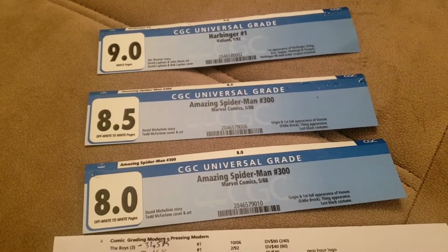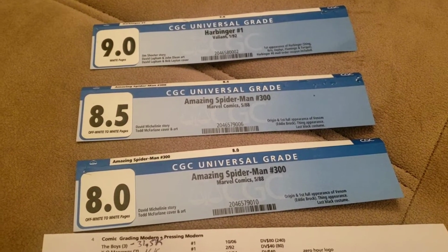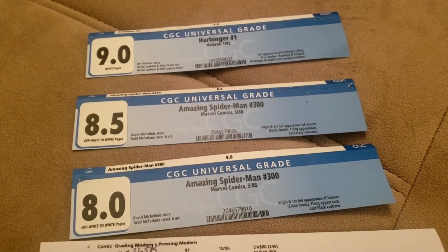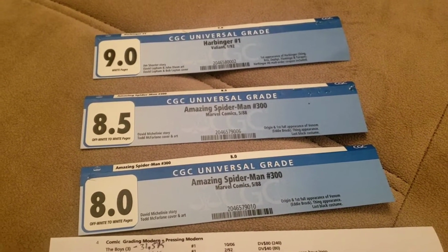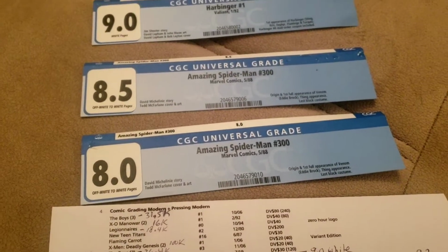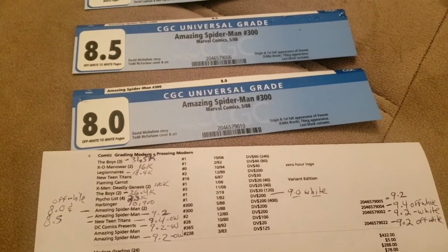I had said before, I had been out of the hobby for a while. I mean, I was always collecting certain books, no matter what, but I hadn't been selling or buying a lot of keys for years, actually, until last year. I still have thousands of books, actually, but I had never had them pressed. I have a whole bunch of slabs, but I never had them pressed. So I started sending books out to get pressed and regraded by CGC. So they're getting a hell of a lot more of my money now.